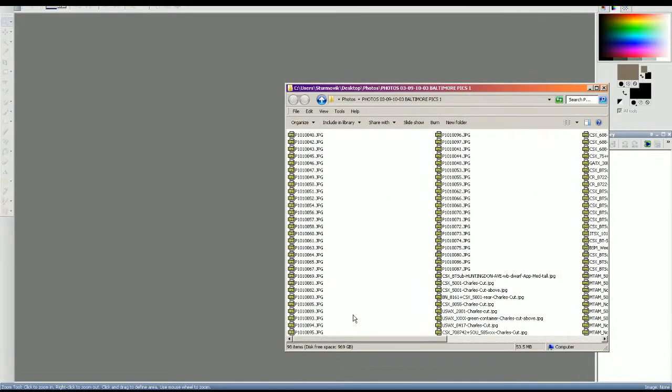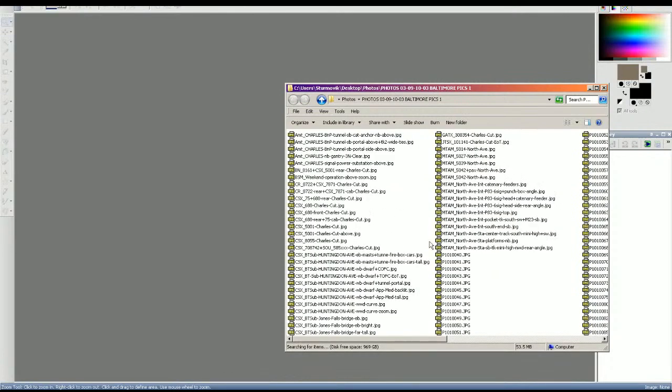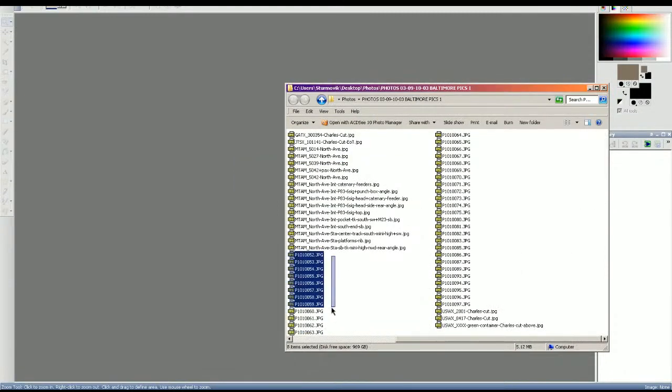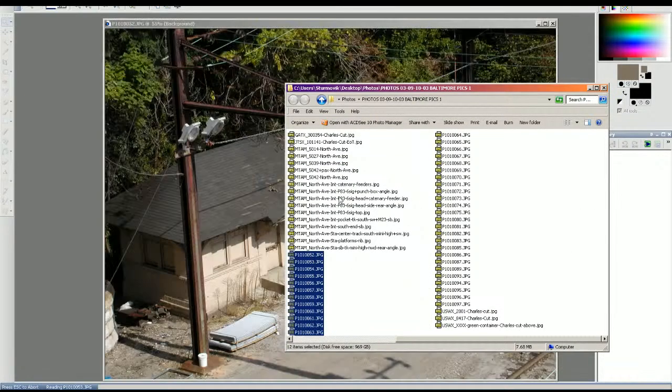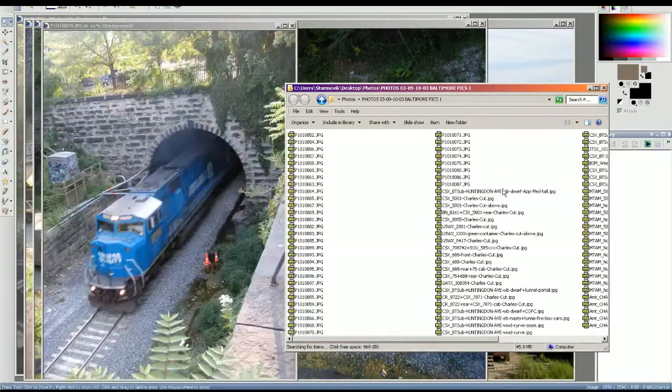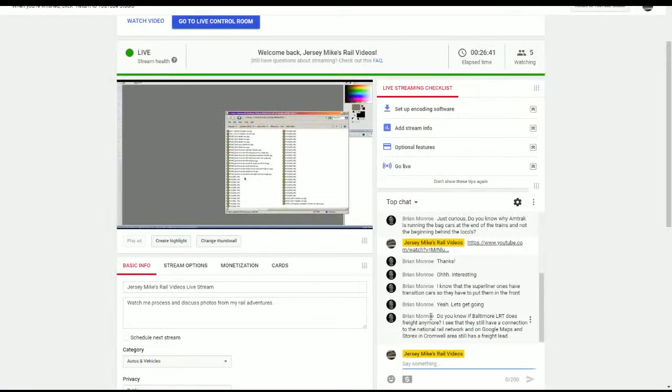So yeah, that was a pretty neat rediscovery there of the gauntlet track hardware. All right, let's see if anybody has any questions.